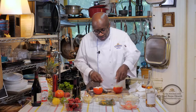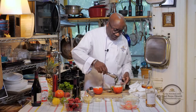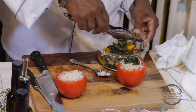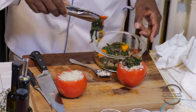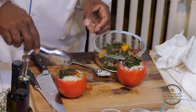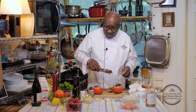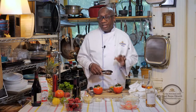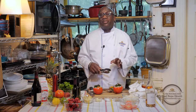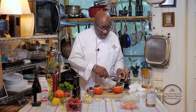Great. All right, now that we have that, I want to add a little bit more of the spinach with mushroom. Oh yeah. This is so good. Now, you don't have to use the spinach and mushroom. Some people don't like mushroom. That's left up to you, okay? That's definitely left up to you. You can make your own combination to stuff these tomatoes, okay? Or tomatoes. Tomato. How is it called?